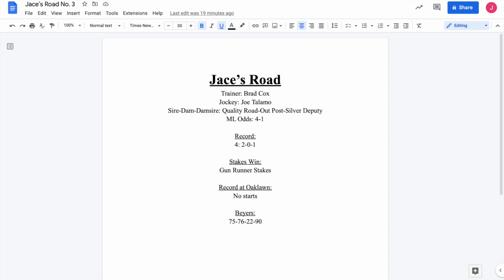I'm not going to pick him in this race because I do think Arabian Knight has more talent than him, but this doesn't take a genius to figure out. If Arabian Knight isn't all that his maiden victory indicated he could be, or if he has trouble transitioning to facing winners, then Jace's Road is going to run a massive race here. Very likely will be the winner. But like I said, I respect him much more coming out of the Gunrunner, but I'm going to ultimately defer to Arabian Knight. We'll get to that when we get to him.